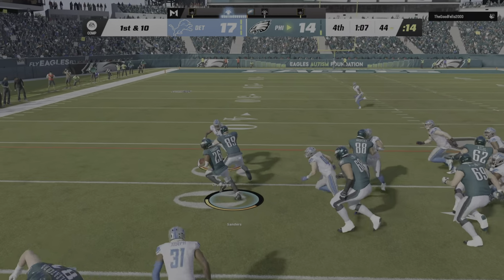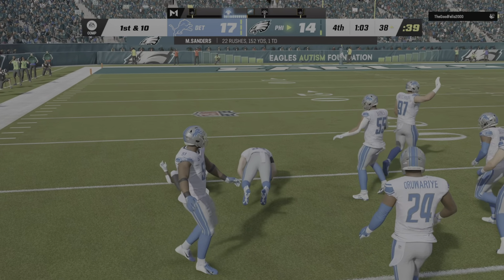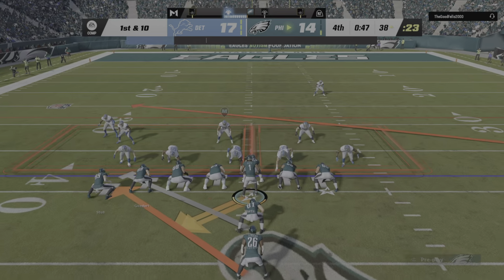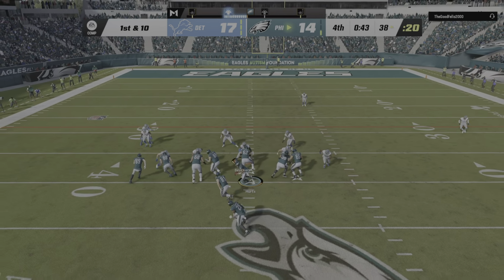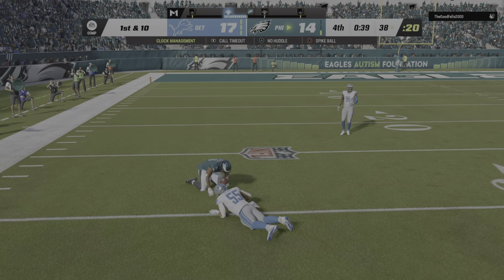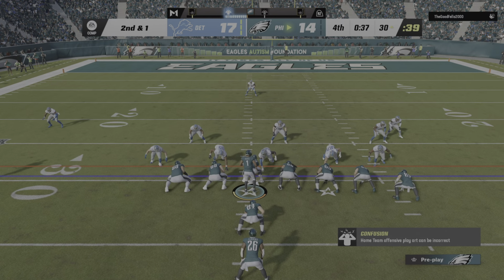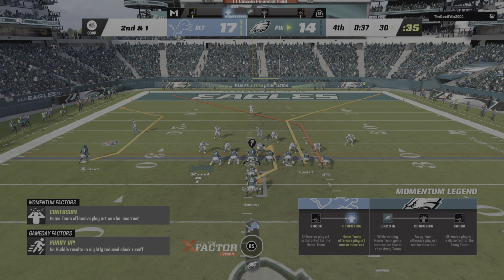Right back to Sanders on first down. And some solid footwork there as he'll take this down to about the 38. 18 more yards there and another first down. They'll go again with Sanders. And he'll take it down to the 30-yard line. The Eagles will take their third and final timeout as the clock will stop with 37 seconds to play.